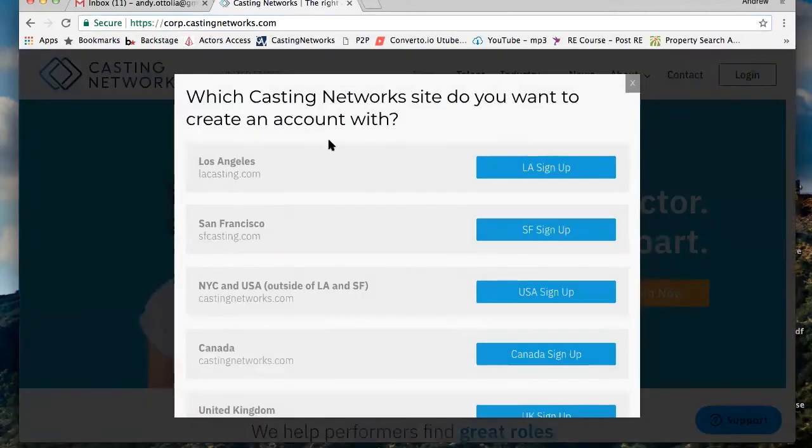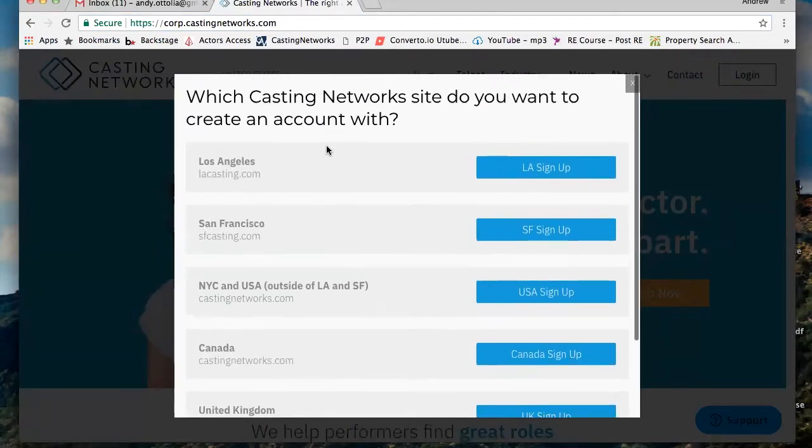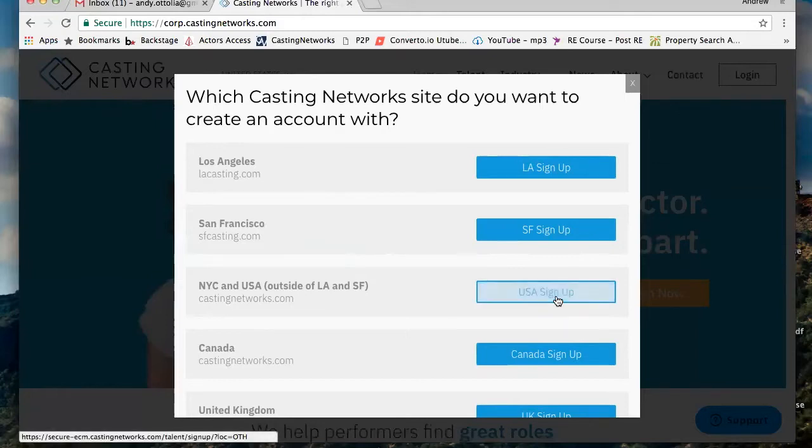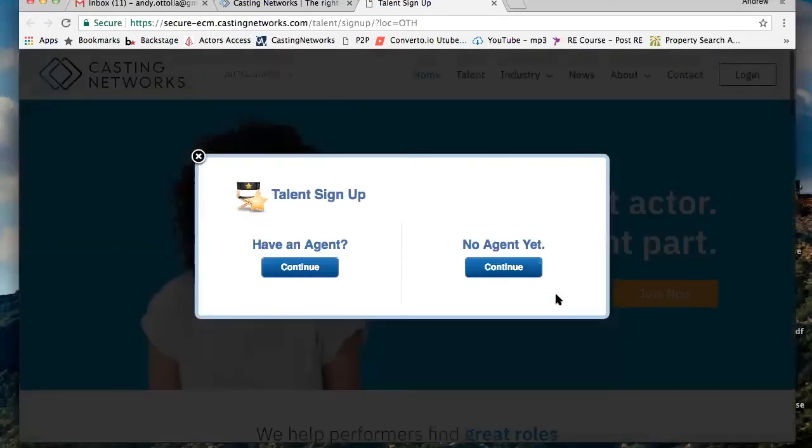It's pretty simple. And then you need to choose which one. Since you're not in Los Angeles, there are so many castings out of Los Angeles that they have their own. Same with San Francisco. But the one we need to join is USA sign up. Okay. So you press that and then you come to this screen.